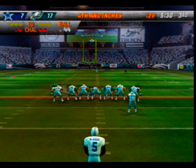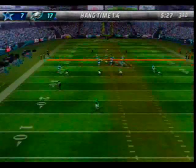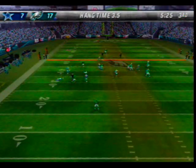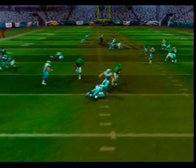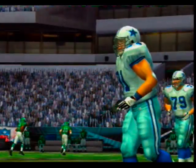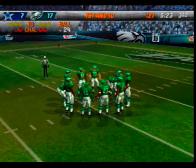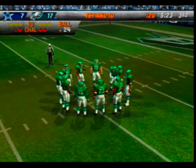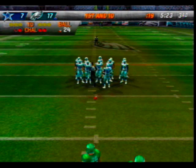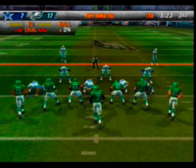Now here's the punt unit as the defense forces a three and out. From the 20. 34-yard punt returned for a gain of 4 yards. The Eagles will start the drive at the 24-yard line. First and 10.